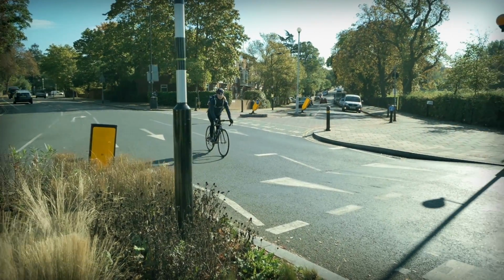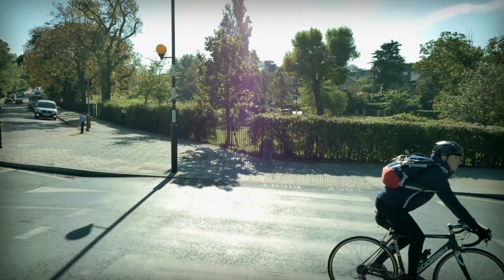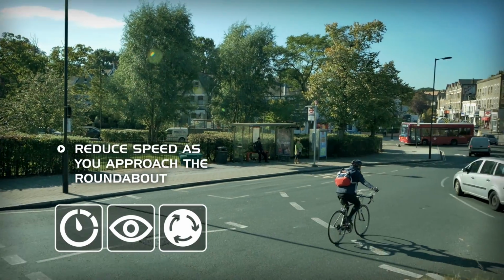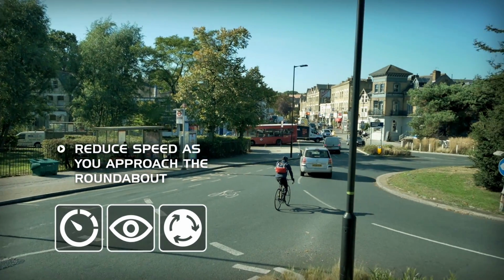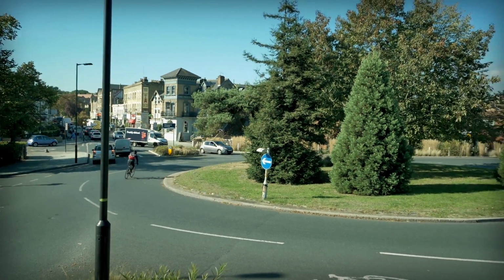If you do have to stop before entering a roundabout, wait patiently and don't feel pressurized by traffic behind. Give way to vehicles approaching from the right and ones already on the roundabout, and be cautious that vehicles may be in the wrong lane or may not signal correctly for their intended exit.